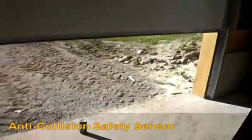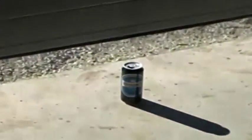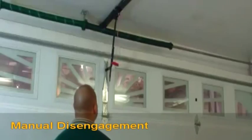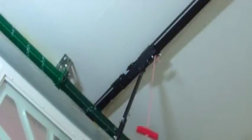Anti-collision safety sensor. Should your door become obstructed while opening or closing, it will automatically stop and reverse itself to reduce injury to people and prevent damage to your property. Automatic force sensor. This feature enables the unit to monitor and adjust the force required to open your garage door during each operation. Manual disengagement. Allows you to open and close your garage door manually in the event of power failure.